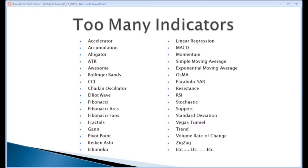Now, I'm in no way saying that all of these are bad, because used correctly in the right market conditions, each one of these has some value. But just think, if you try to apply only half of this list to a chart, you could barely see the market, the candlesticks, and the price action for all the lines and bells and whistles on the chart. So really, how do you whittle this list down to begin developing a winning trading strategy?